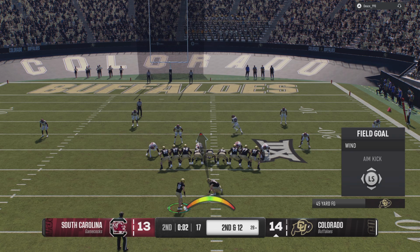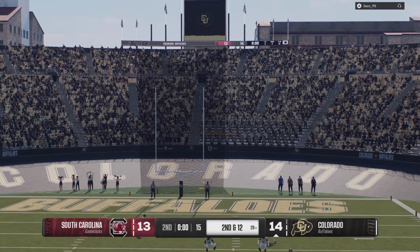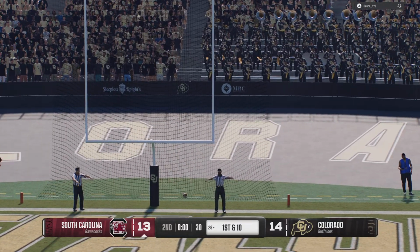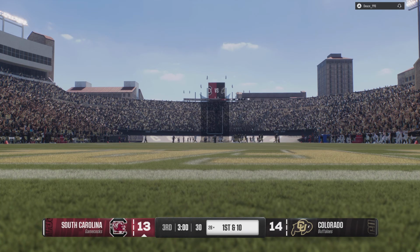And he's got to find the right combination of distance and accuracy from the right hash and 45 yards out. Oh, he missed it. No good. And guys, after the miss, the lead is still one.